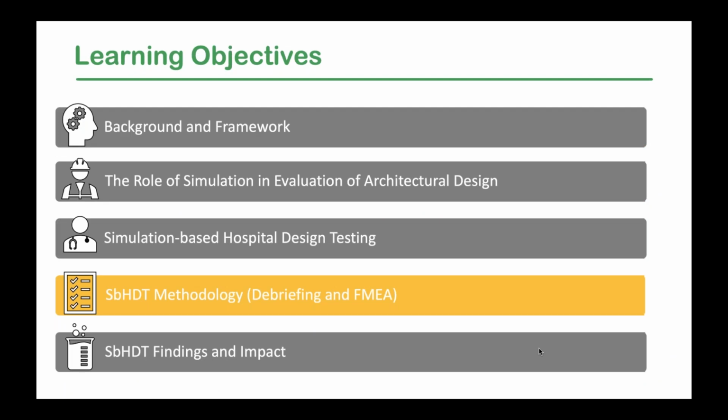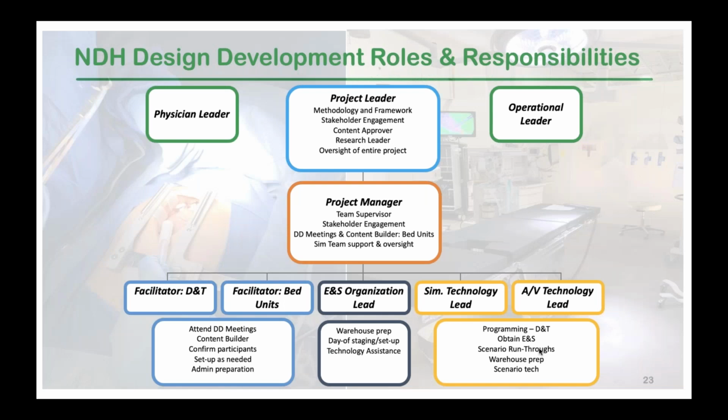I'm going to get into some debriefing, the methodology we use, and talk a little bit about debriefing and failure mode effect analysis. So just before we get into that, just a little overview of what our team looked like. We actually had a fairly small team. We had a project leader, which was myself, and the project manager. And then we had a core simulation team. So our core team was actually pulled to do this project.